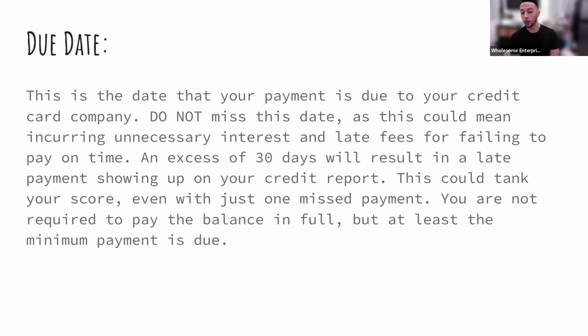It's not required that you pay the full balance, even though if you have the means to do it, I would 100% recommend doing that. But if you absolutely cannot, at least make the minimum payment. Even if you have to borrow a couple bucks from somebody, make sure that your payment history stays squeaky clean, because one missed payment and your entire credit report can be completely messed up. So pay your full balance if possible by your due date. Worst case scenario, minimum payment.